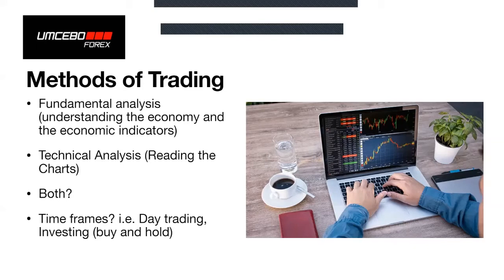Now, also, we have to look at what type of trader you are. Are you a day trader? Are you an investor? Are you somebody who likes to buy and hold? Or would you like to be part of the action, hold a position for 10 minutes, 1 hour, 2 days, 3 days, 1 week? This really depends on your lifestyle, your balance of work and home life, whether you want trading to be for a living, where you are. There's so many different aspects. Your personality plays a large role in this as well.